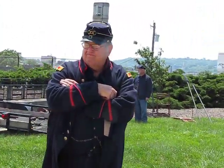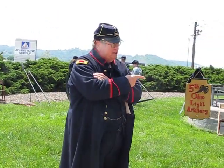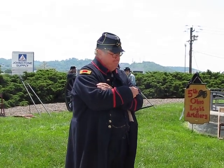What you're looking at is a 10-pound Parrott rifle. When I say rifle, what's that mean? It's got rifling in the barrel. What that does is it spins the bullet, and when you spin the shell, it'll go twice as far and three times more accurately.